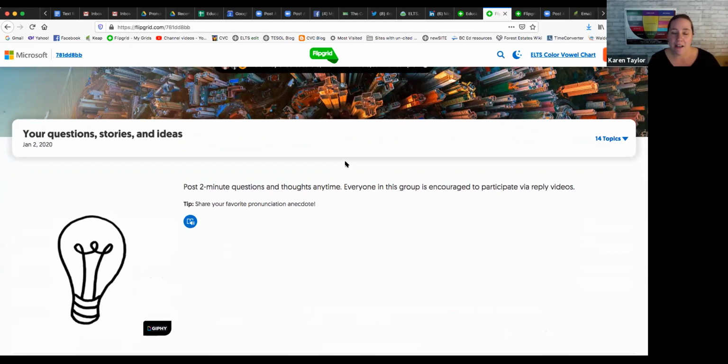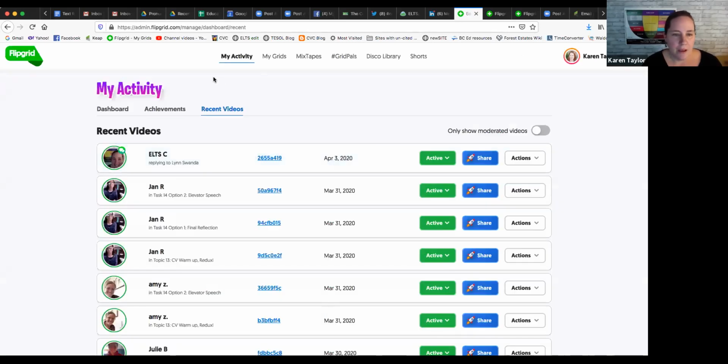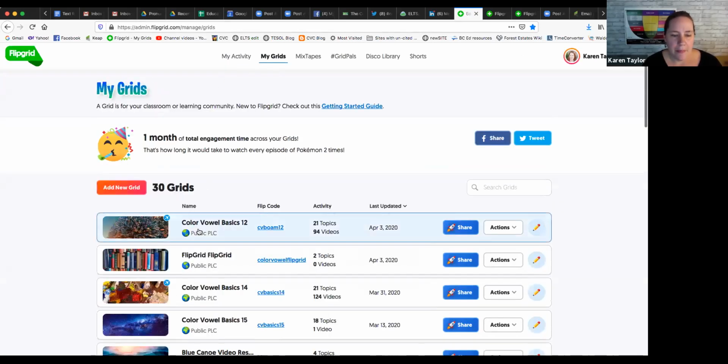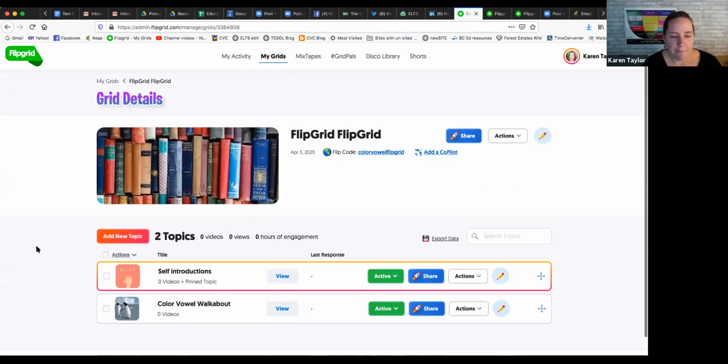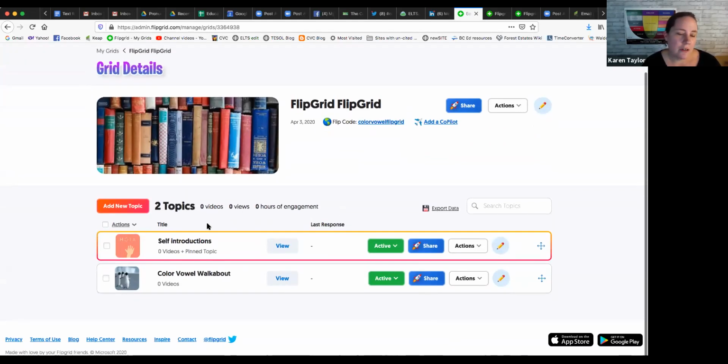You can add tasks. One thing I wanted to add, because I talked with a fellow Color Vowel-ist from the community who wanted to organize the tasks. So if we have, for example, my grids, and we've got FlipGrid, okay. Let's say some things are speeches I want my students to give, some are walkabouts, and I have some tasks that are reflections. She was asking me if she has a bunch of those, if she could create folders.